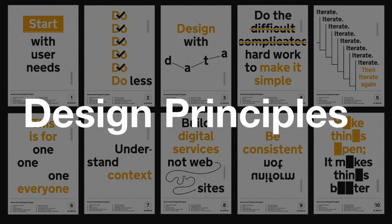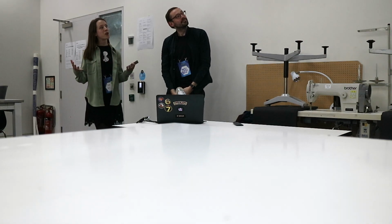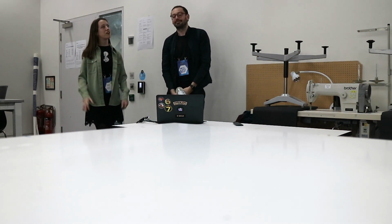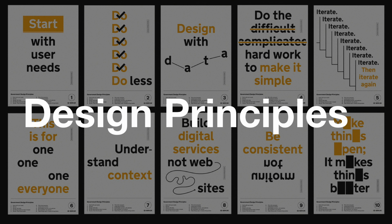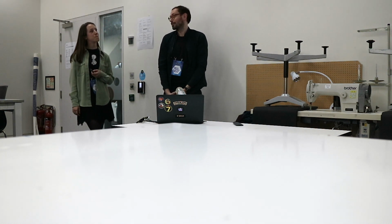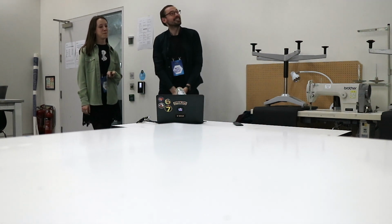And we have the government design principles. We've had these since 2012, and they include principles like start with user needs, design with data, make things open, it makes things better. These are principles that we are always talking about, not just in GDS, but all across government. We even see them in offices in the private sector. And these are new posters that were recently published. This is the new design of our posters. We're very proud of these, and we encourage you to find these on GitHub as well. In just a few weeks we had more than 20,000 views on the blog post, and a lot of downloads on GitHub, which is pretty amazing.